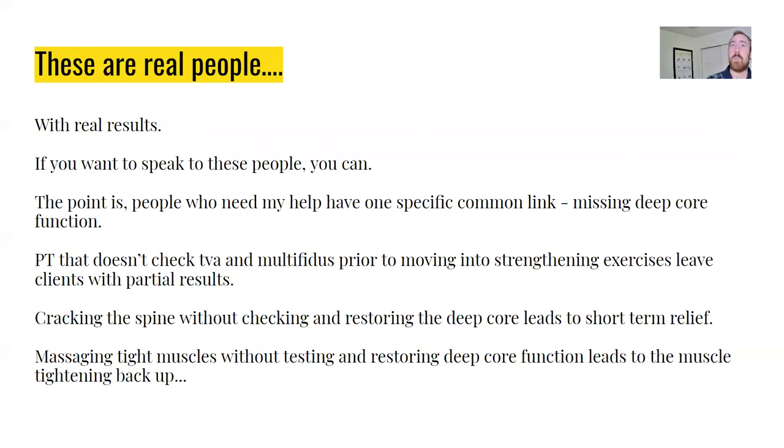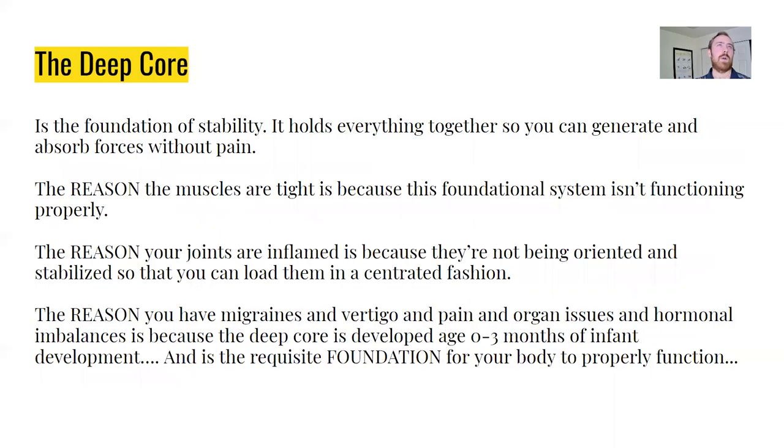So the point is, people who need my help have one specific common link, and that is missing deep core function, okay? PT that doesn't check TVA and multifidus prior to moving into strengthening exercises leaves clients with partial results. Cracking a spine without checking and restoring deep core leads to short-term relief. Massaging tight muscles without testing and restoring deep core leads to the muscle tightening back up. So the deep core is the foundation of stability. It holds everything together so you can generate and absorb forces without pain.